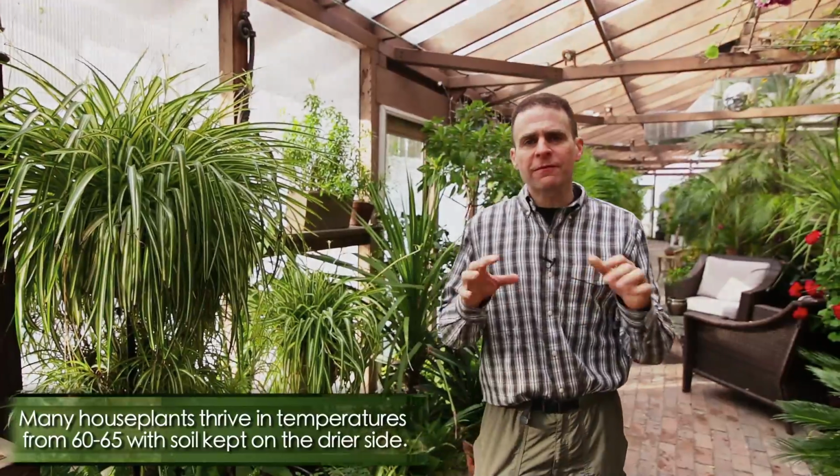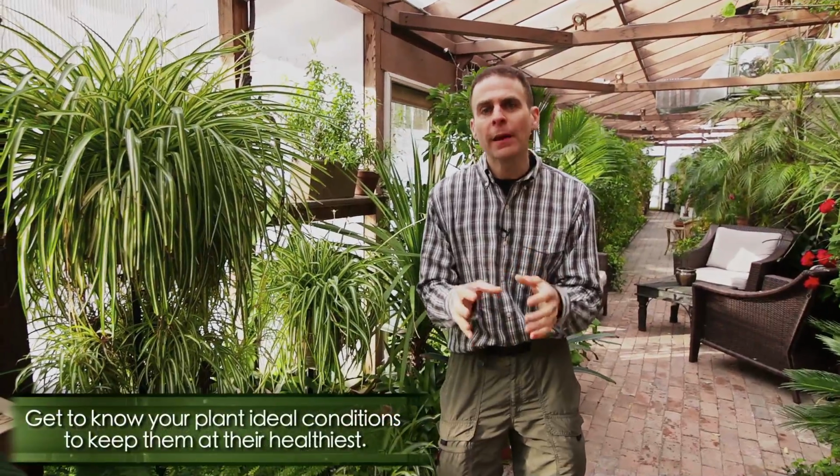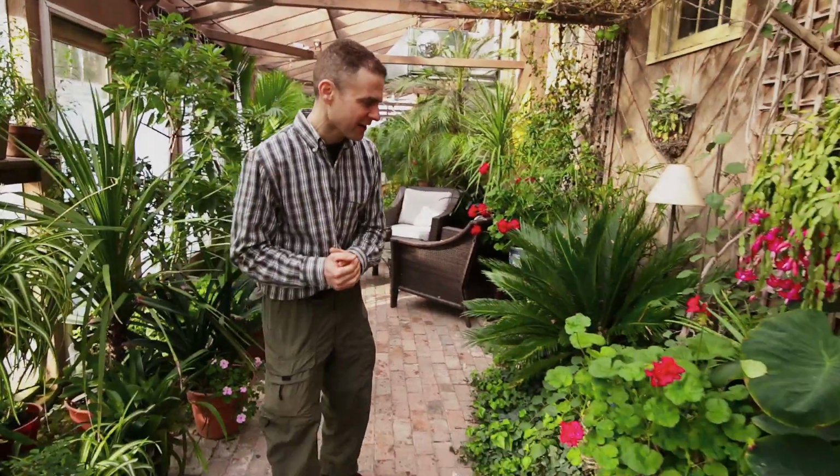So in your own homes in the middle of winter, you want to try to find places in your home where it's bright and cool. Near heaters inside a home is often going to dry plants out too much. They become susceptible to disease, but cooler, keep the plants on the drier side, they will thrive, something like this. So let me show you a few of my favorites here in the greenhouse.